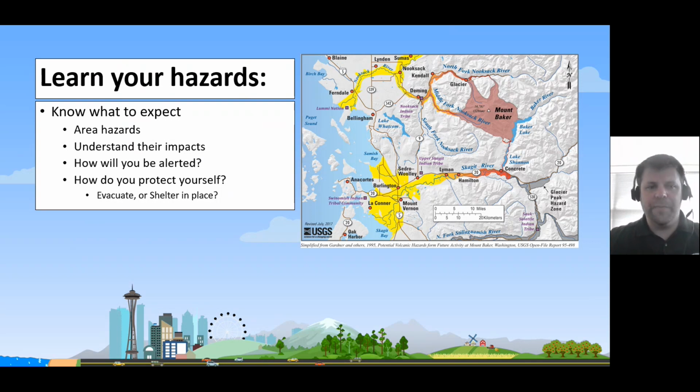So understand how you'll be alerted, and then how do you protect yourself? If there's just ash falling, then typically it's recommended to shelter in place, so you don't have to go out in that nuisance ash. You don't have to damage your engine or anything like that. But if it's a lahar, you need to evacuate, and you've got to make sure that that's clear. Even if there's ash falling, the lahar is the more immediate life safety hazard, and you need to evacuate from that. You can put a cloth over your mouth and you won't have to worry much about breathing it, or a well-fit N95 mask. There's a lot of those around at this moment, so that could work.